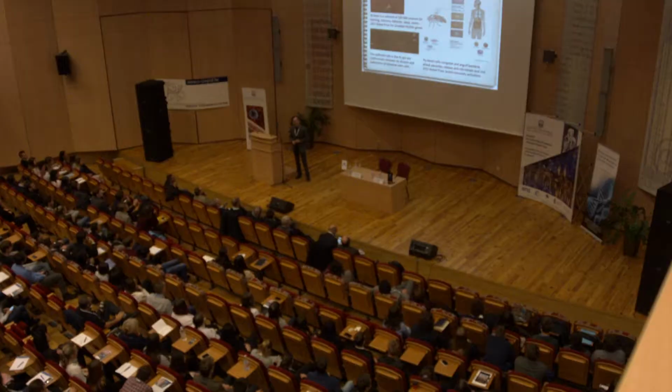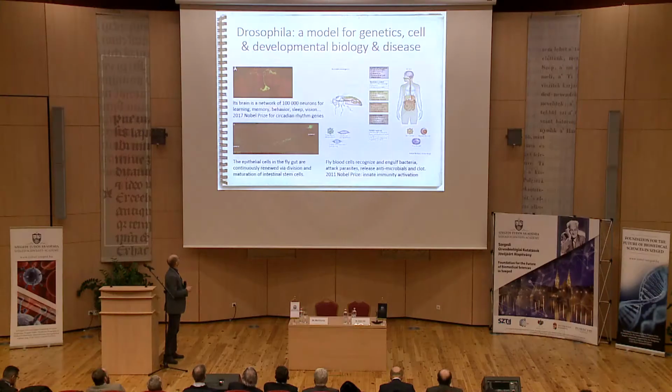You all know this animal. This is called the fruit fly, and it is often surprising that you can actually use fruit flies to model what's happening in our body. But the fruit fly body is surprisingly similar to our body. For example, it has a brain, which is composed of a network of 100,000 neurons. Here you can see some neuron terminals throughout the brain. And they collaborate for learning, memory, behavior, sleep, vision, so all these complex things that flies can do.